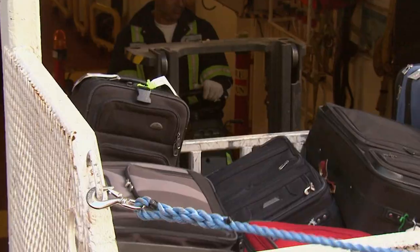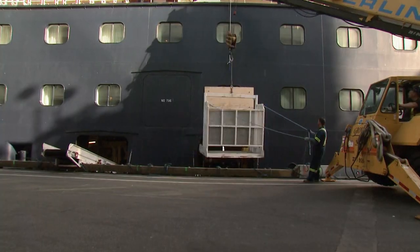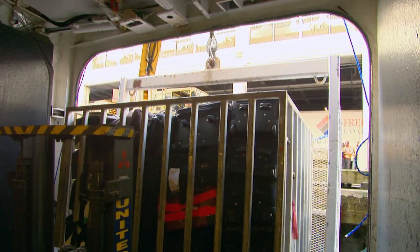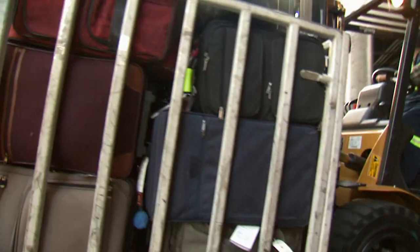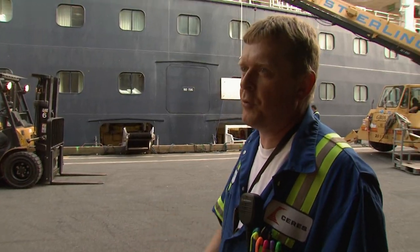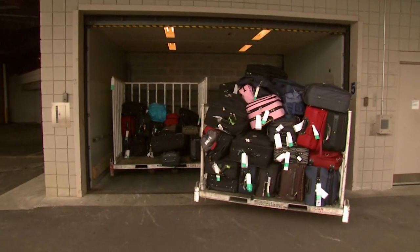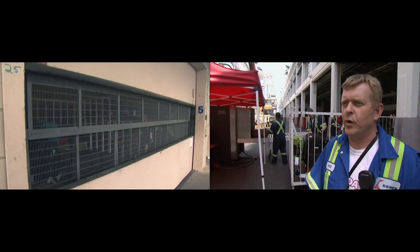Within minutes of arrival, bags are pouring off the ship. The drivers pick it up and take it to the elevator, goes up to the passengers. Once it gets going, everybody's just into the groove and away they go. 3,000 bags to come off in the morning, 3,000 more to go on in the afternoon.